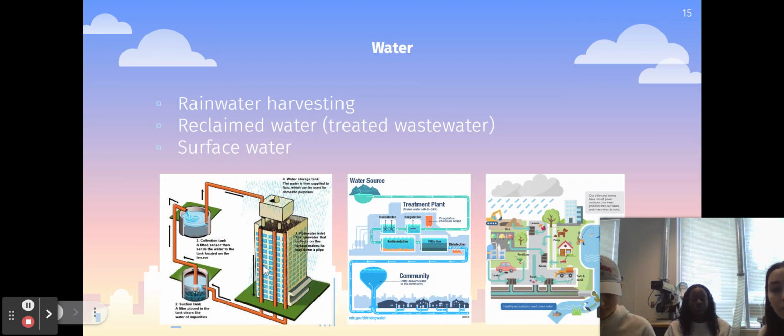And then when there's excess energy, the water can be pumped up to the top, and when energy is needed, the water would flow down.